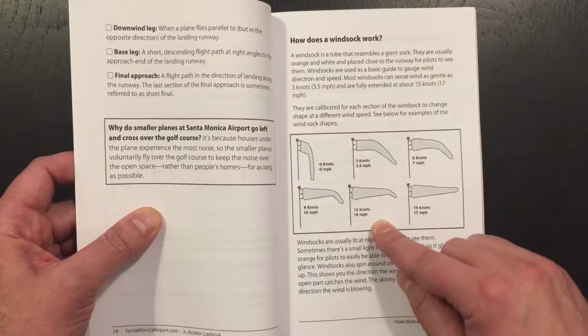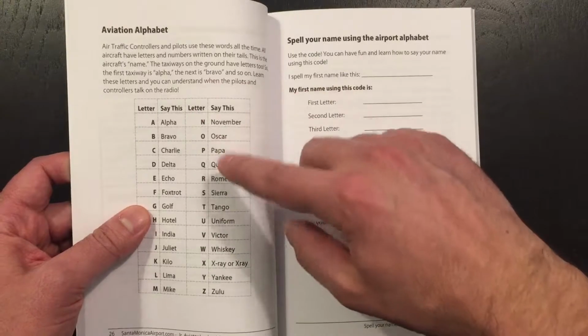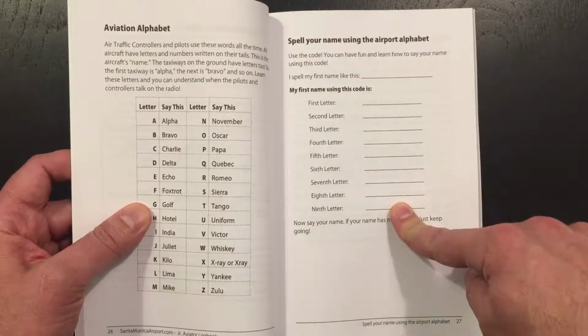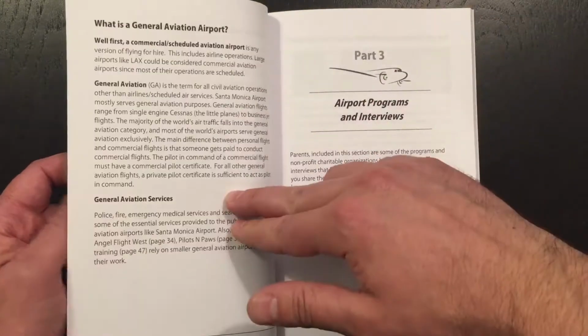How does the windsock work? We teach you how to gauge how fast the air is moving. How to speak like a pilot. Aviation alphabet. You can also spell your name over here using the aviation alphabet. Bravo, Charlie, Delta, all this really cool stuff.